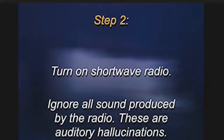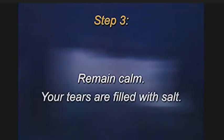Okay, turn on the shortwave radio. Ignore all sound produced by the radio. These are auditory hallucinations. Why would you have the radio then? Remain calm. Your tears are filled with salt. Yes, that is how that works, but why is that important?